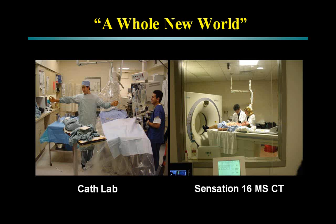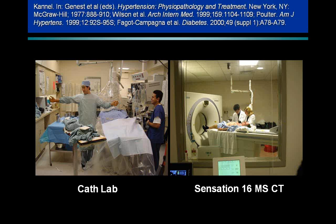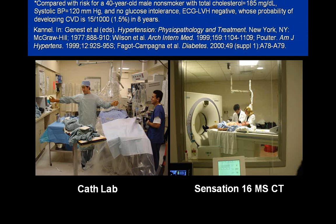Now, I would check around in your area. I know here in Kansas City, where I work with St. Luke's Cardiovascular Consultants, they offer the test for $50. So my rule of thumb is if you're over the age of 40 with a risk factor, particularly family history of premature heart disease, I recommend finding out if you have hard plaque in your arteries and how aggressive we need to be with your risk factors.